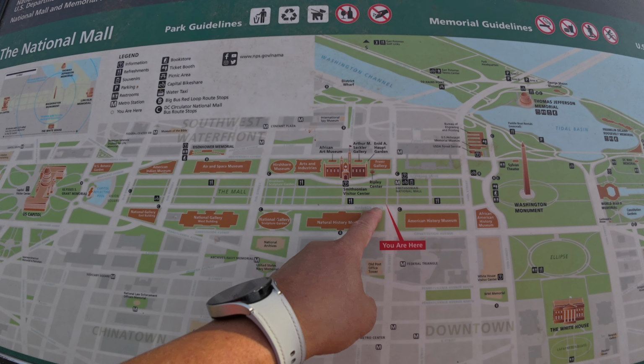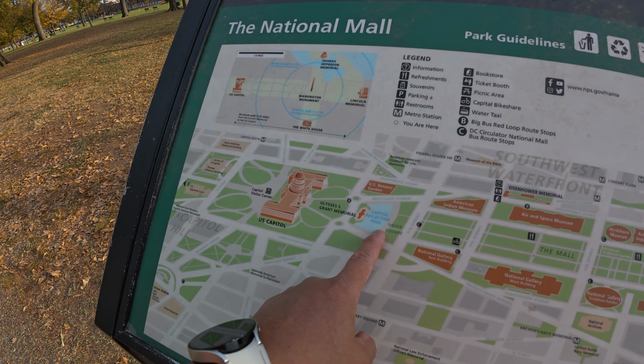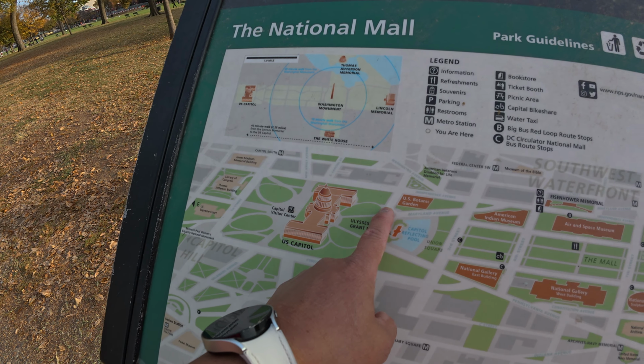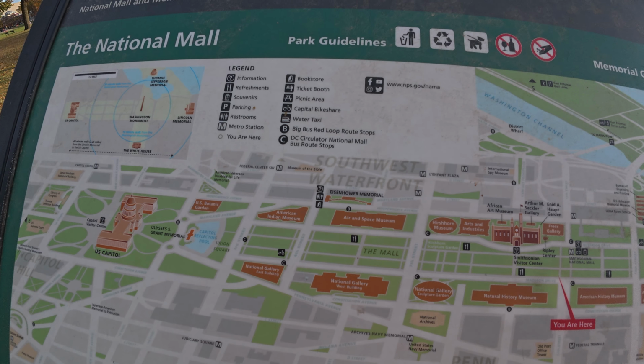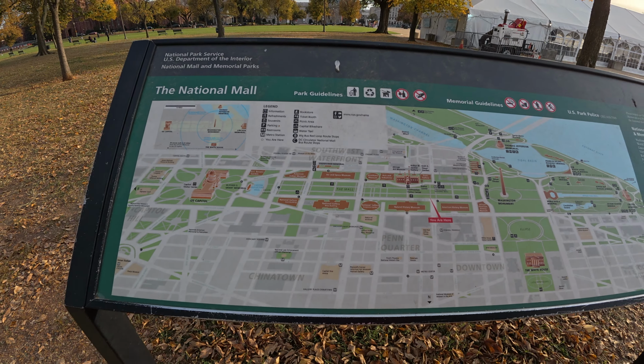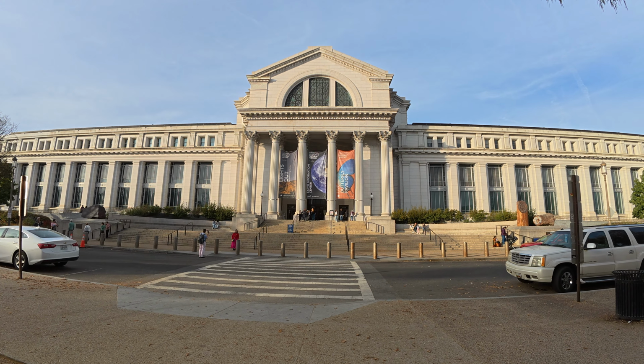Now I'm walking down Madison, and I plan on walking towards the Capitol, come up to Capitol, and then walk back to the Air and Space Museum. I just want to see how far that walk is. The Smithsonian National Museum. It's another museum.